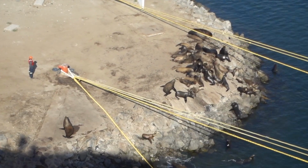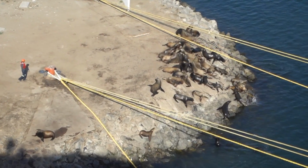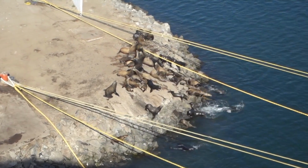You can see the lines of the boat starting to be lowered, and now they all take off in the water.